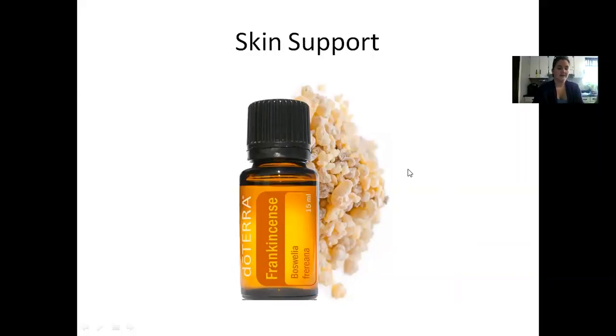Skin support. This is really, really important with little babies because their skin is so fresh and new. One of my favorites here is frankincense. I use this in a lot of DIYs that I do, like diaper cream, body lotion, diaper wipes, bath wash. I'm also using lavender and tea tree and geranium in those oils, all very, very soothing and supportive to the skin.